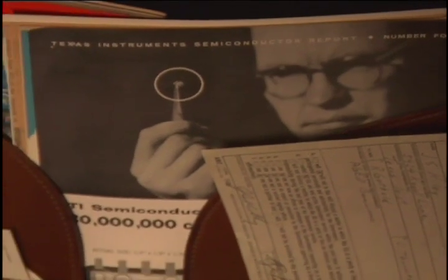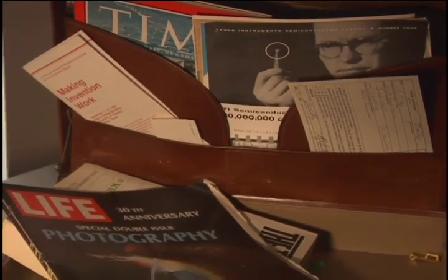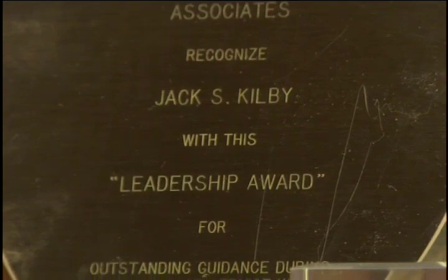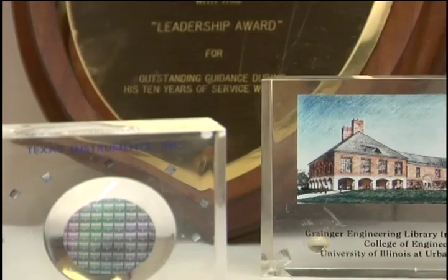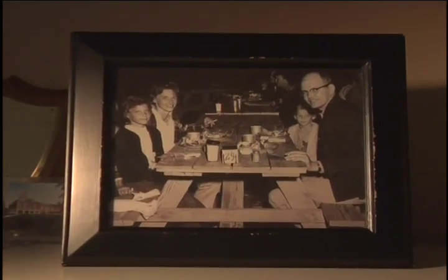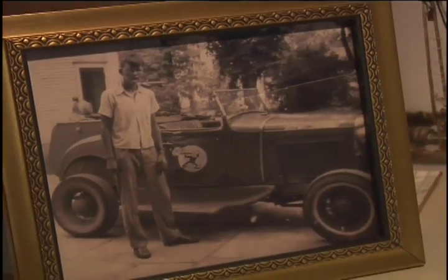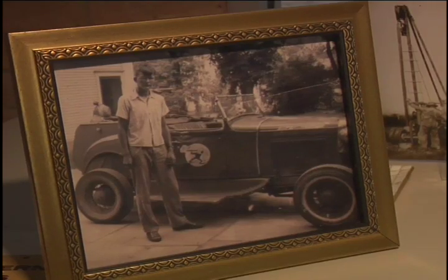Other objects in the lab include a briefcase, magazines, and other material that actually belonged to Jack and were found in his desk. The Kilby family contributed many of these objects to the DeGolyer Library at Southern Methodist University, which houses both the Jack Kilby Archives and the Texas Instruments Archives. The display also includes a favorite picture of Jack, his wife Barbara, and daughters Ann and Janet on vacation in Colorado, and a photo of Jack and his hot rod circa 1941 in his hometown of Great Bend, Kansas.